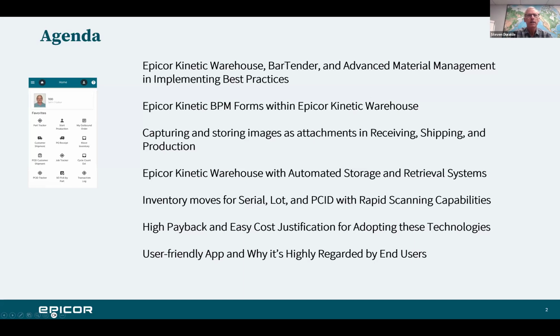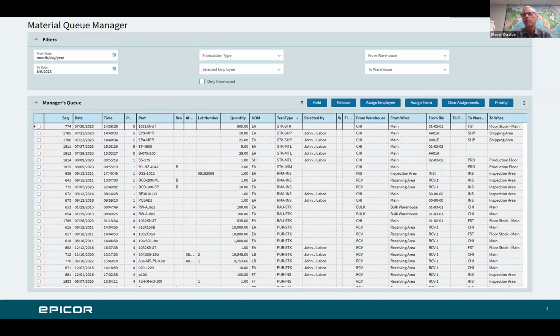So I'll start here talking about AMM and our material queue manager. Our material queue manager is really a nice way to run your warehouse, because we have so many different transaction types available for you to process in a much more paperless way. The big key difference in best practice using our material queue is two things: the ability to go paperless and the ability to know what you have in your task queue, like what kind of load you have: how many putaways do I have, how many picks for jobs, how many picks for shipping. So you can really gain some control and redeploy people into their most efficient types of tasks.